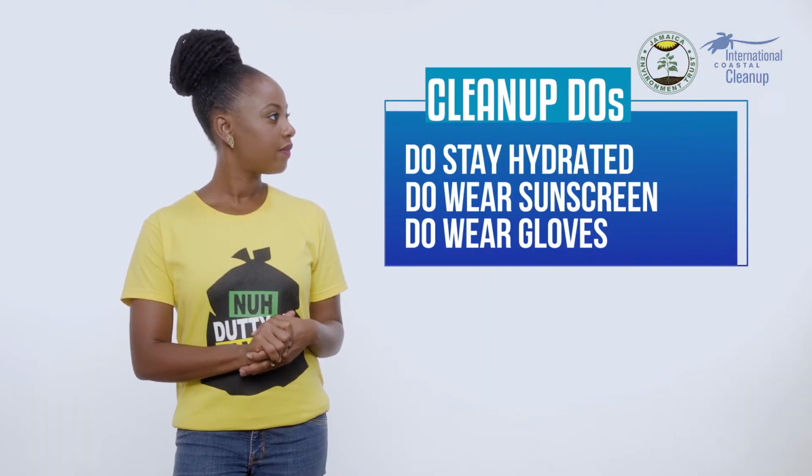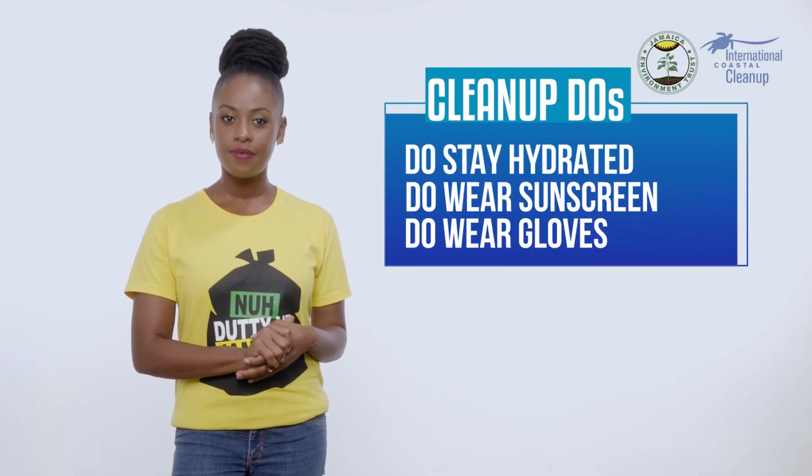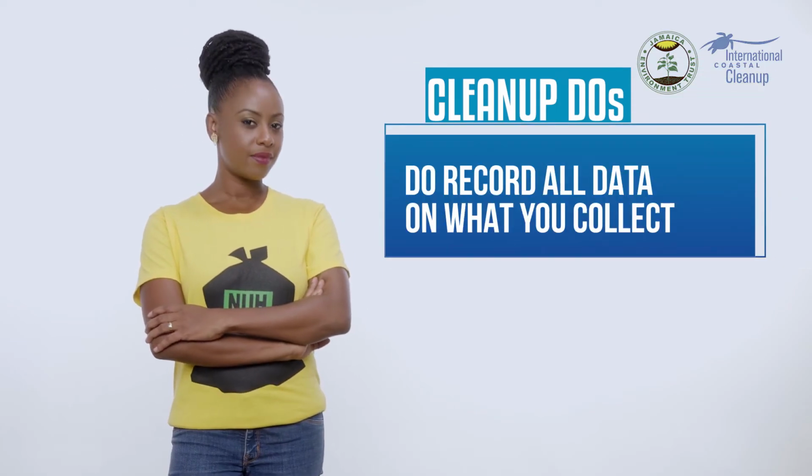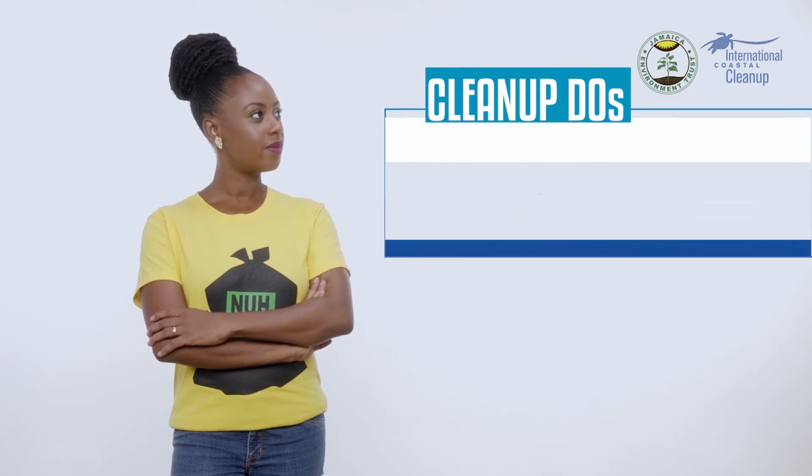Make sure volunteers know beach cleanup do's and don'ts. Cleanup do's. Do stay hydrated and wear sunscreen. Do wear gloves to protect yourself while you collect garbage. Do record all data on what you collect.